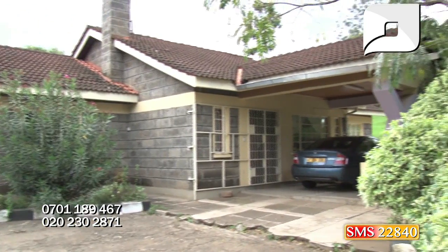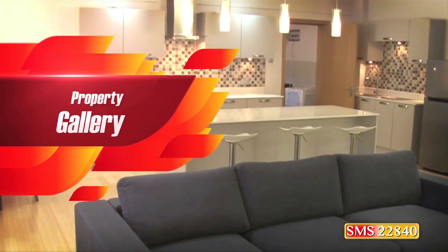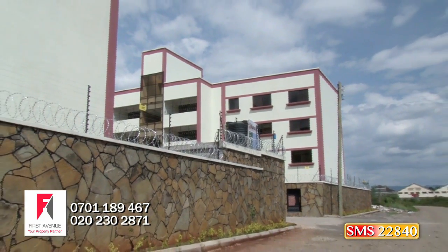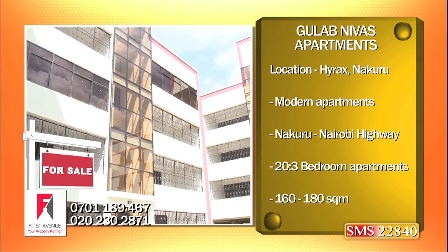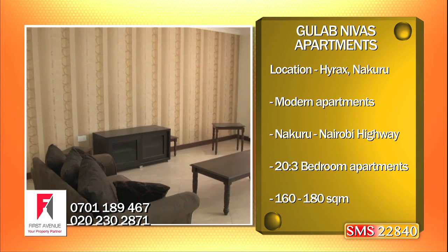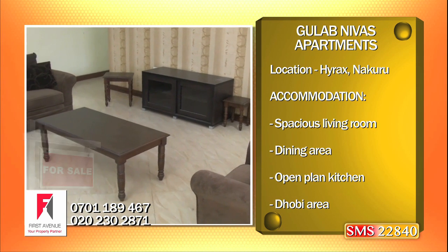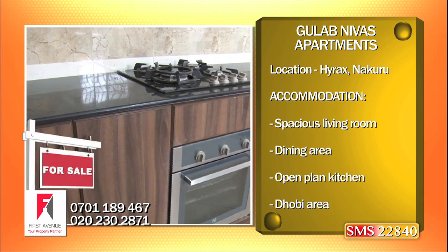Next, other properties available in Nakuru County. The Gulab Nivas Apartments are a modern apartment complex located in Hyrax off the Nairobi-Nakuru Highway. It comprises 20 three-bedroom apartments ranging in size from 160 to 180 square meters. Features include classic finishes such as cornices and exquisite light fittings, a spacious living room with a balcony, dining area, American-style open-plan kitchen with fitted granite countertops, a cooker, as well as adobe area.